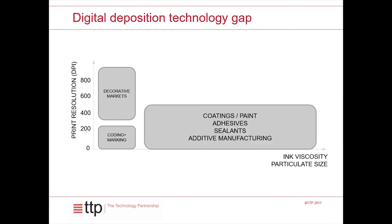There are a whole range of other applications. If you saw Dan Mace's talk earlier, he was talking about precisely this. Applications such as industrial coatings, paints, adhesives, sealants, and of course additive manufacturing, where there's a need to digitally apply much higher viscosity fluids or fluids with much larger particulates, tens of microns in size, and some of these fluids combine both those two unpleasant attributes, unpleasant from an inkjet point of view.